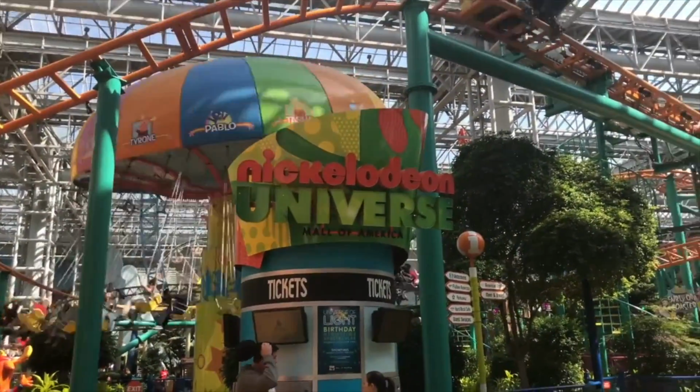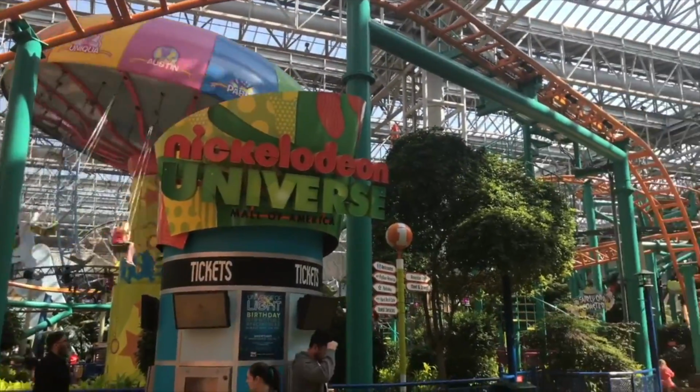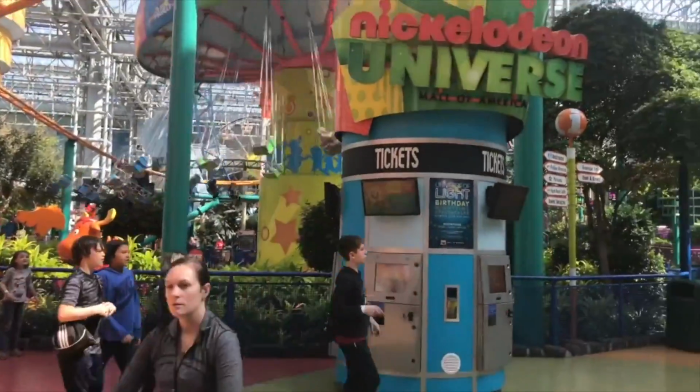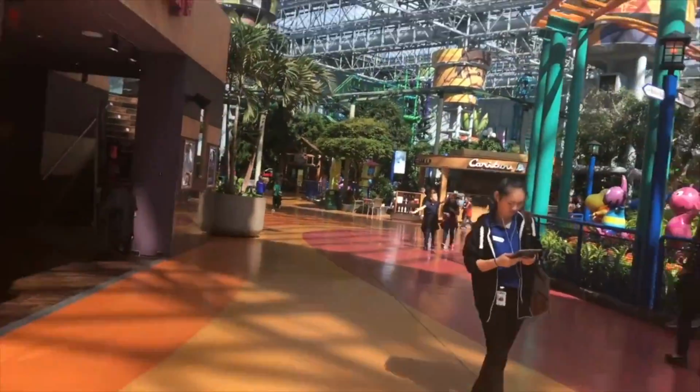It is Drew here at Nickelodeon Universe. That is the park inside the Mall of America. We got several different rides, attractions, a ropes course, and all this great stuff. So let's kind of wander through and see what we can find.